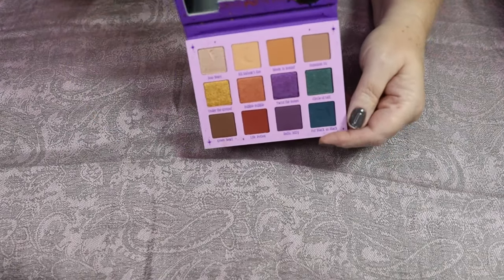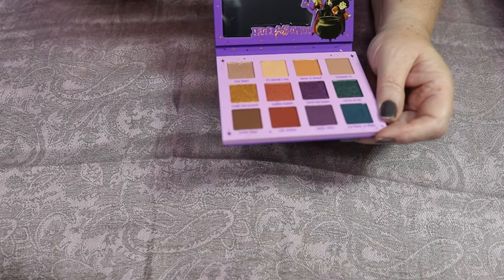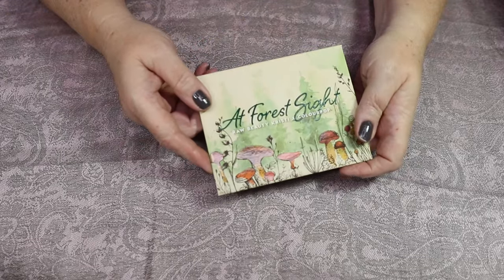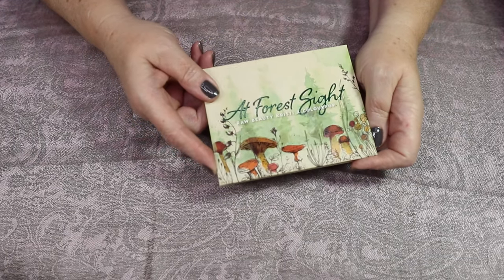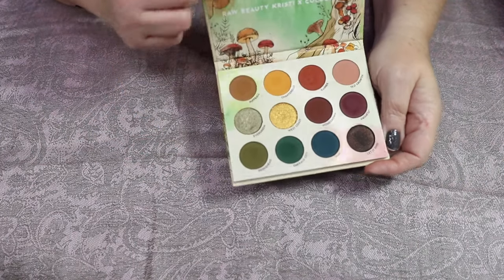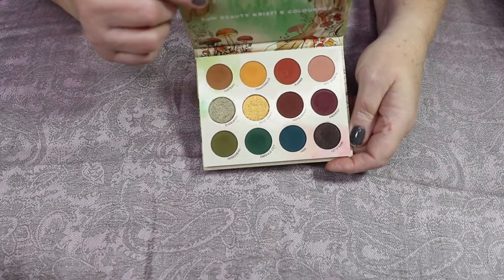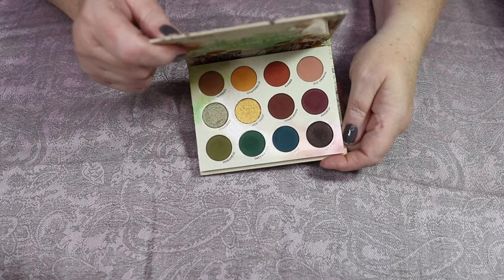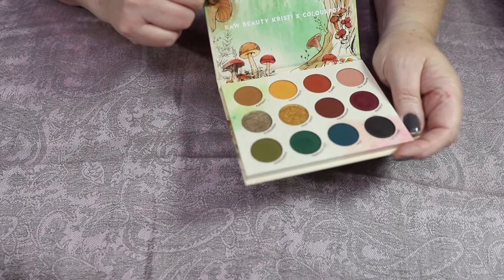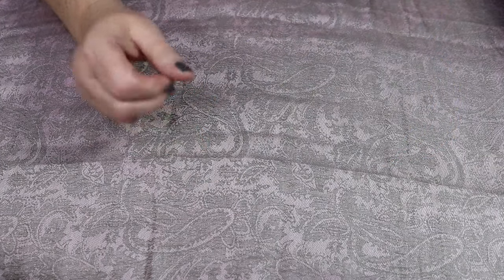Because she knows that I'm just, you know, a little witchy girl. This is a very pretty color story, and I will be keeping this one. At Foresight. This was the collab that ColourPop did with Raw Beauty Christie. I love the packaging, and it has a very pretty color story to it. I'm not going to declutter this palette, but I can't decide if I'm going to leave it as is or depot it. I think for now I will leave it as is, and I can decide at a later date.